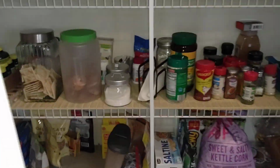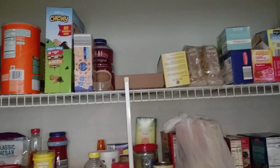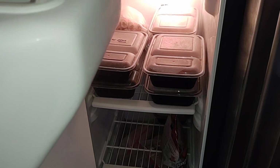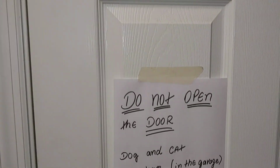Look at that little pantry. Must be something on the other side of it. So it's a wide pantry, not very deep. You can tell someone doesn't do a lot of cooking. Again, got the laundry room right off the kitchen. We're not going out there.